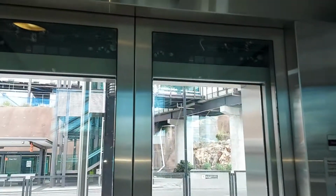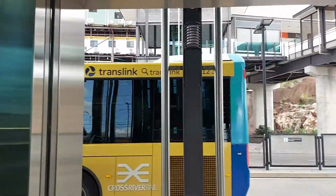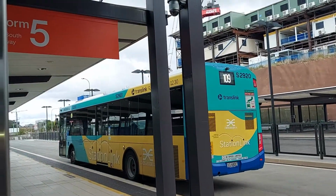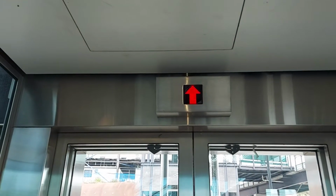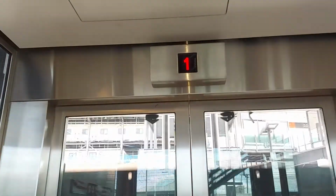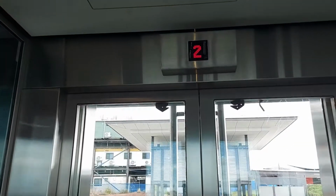First floor. Doors opening. To the station link bus. 2920. Doors closing. Please mind the doors. Going up. Service by Schindler. Never seen that before. Second floor.